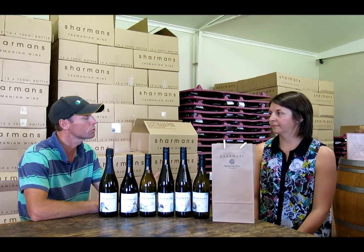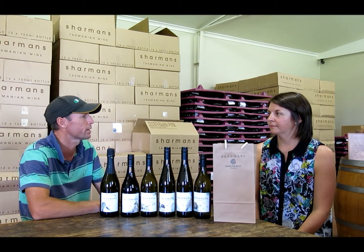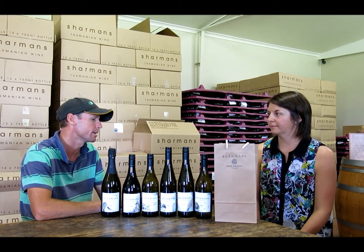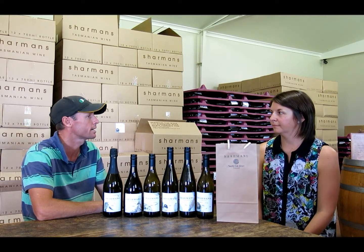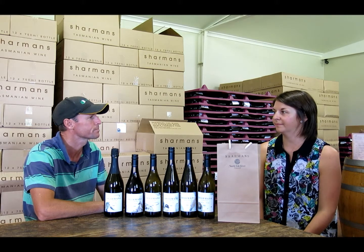We also have 2 types of Chardonnay. We have an unoaked Chardonnay and one that's traditionally made in an oak barrel. We also have a Sauvignon Blanc, a Pinot Gris, a Riesling, which is a very nice Riesling at the moment, and we also do a late harvest, which is traditionally called a sticky, which is a very sweet dessert wine.